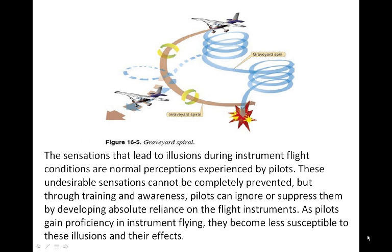The sensations that lead to illusions during instrument flight conditions are normal perceptions experienced by pilots. These undesirable sensations cannot be completely prevented, but through training and awareness, pilots can ignore or suppress them by developing absolute reliance on the flight instruments. As pilots gain proficiency in instrument flying, they become less susceptible to these illusions and their effects.